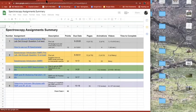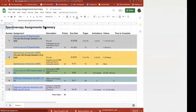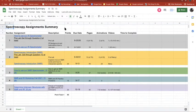So, spectroscopy assignment summary, about clearing things up. I had these all kind of confused with the pre-labs and all that. So let me make it really clear. I have a link here. I made this Google sheet that explains them hopefully better than I had before.